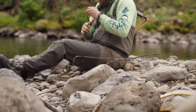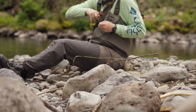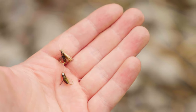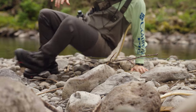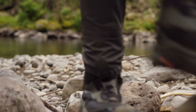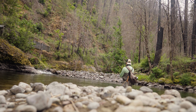So for our flies, we're going to be doing a pretty simple setup here today. We're going to be going with a darker caddis, and we're going to do a drop nymph on as well. We're going to be using our top fly kind of as an indicator, and then hopefully the bigger fish go after that nymph.